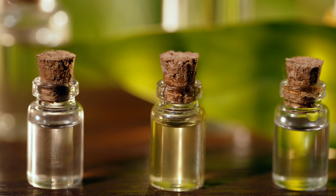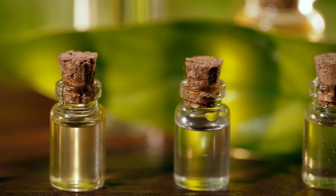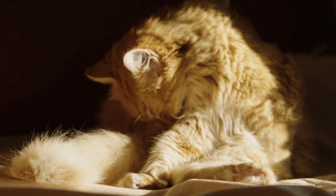If you've made it this far, you're already avoiding some of the most common mistakes cat owners make. But the next few may surprise you even more, because they're often mistaken for completely normal cat behavior.